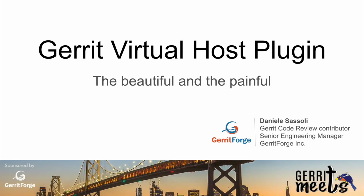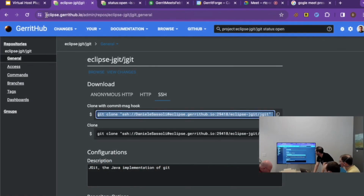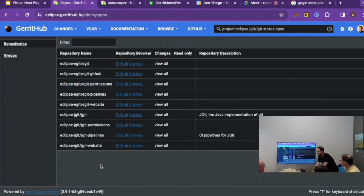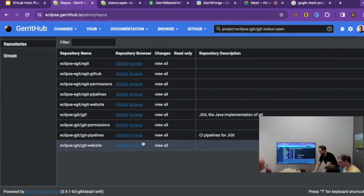Yeah, we're here. Matthias just spoke about the migration, so I wanted to see a bit more from the GerritHub point of view. How did we make that happen and how did we handle all of that? First of all, let's see it in action. You can see we're on eclipse.gerrithub.io. If I go to browse repositories, you can see it's a pretty neat list. You only see the Eclipse projects. Maybe I should have started from the other side, actually.